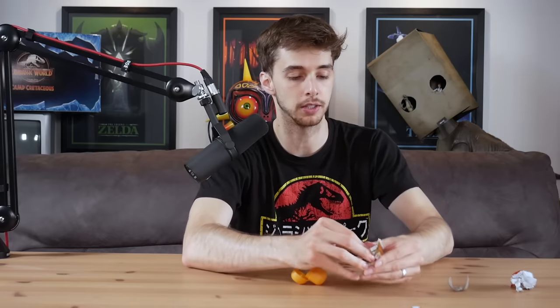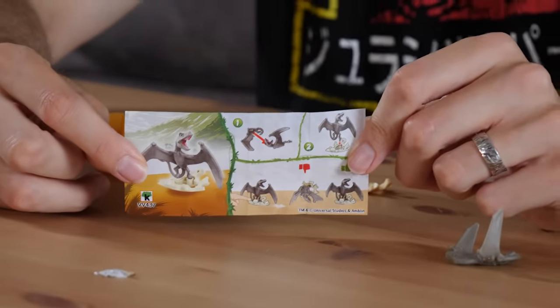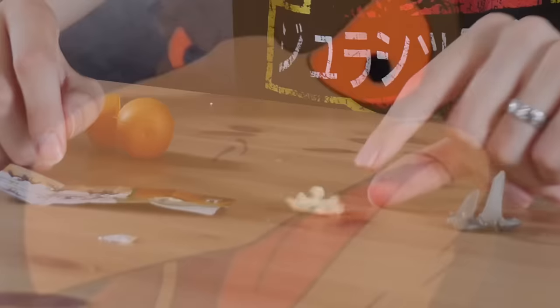Sweet. So let's have a look at the wrap, the little toy thing, little instruction manual. Oh, is that a sticker? No, we got a cool picture of Blue. And on the back, it shows you how to assemble your toy. So apparently you also get a little bit of bone or egg. Eggs. And there it is. Universal or God knows whoever was making these toys, or had the Jurassic Park license to make dinosaur eggs for the longest time.